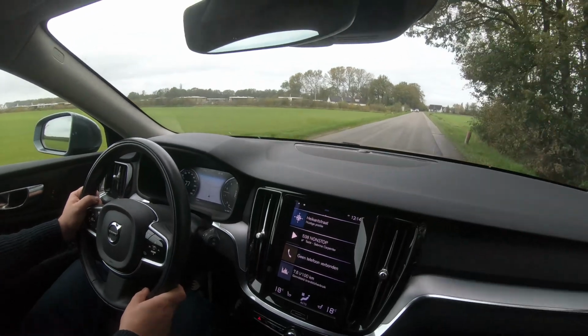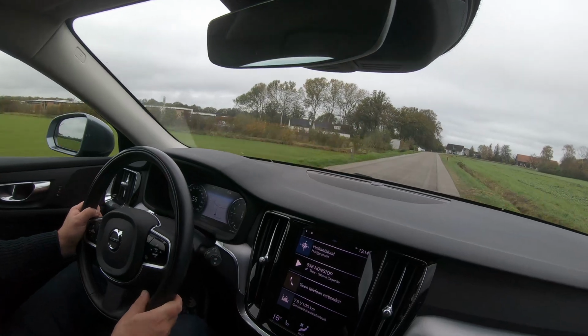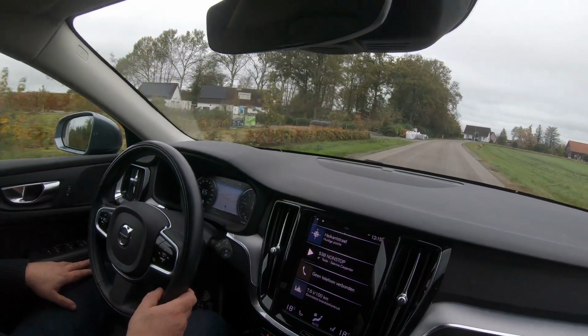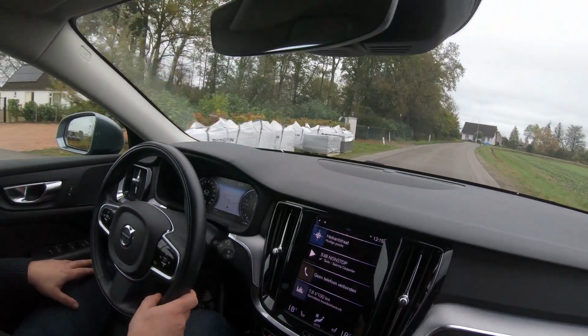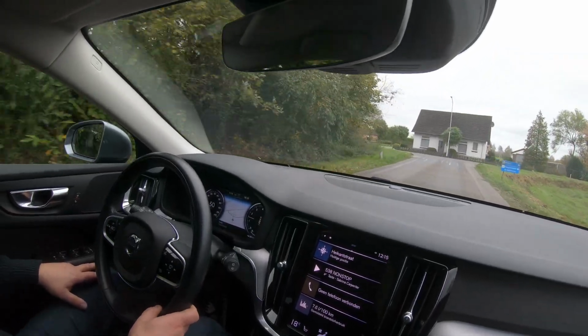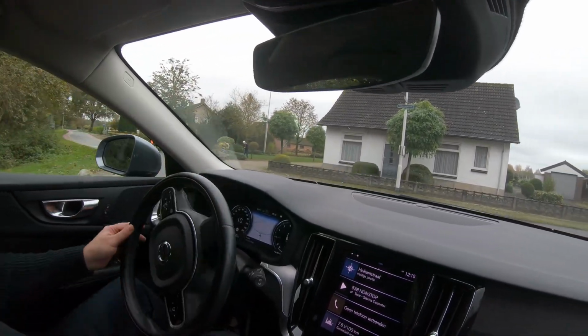Last point to make, it's quite a big car. If you're used to driving a hatchback, for instance, you have to get used to the size of the car, and the car is quite big, so you really have to learn how to drive it. When you park it somewhere, of course it has a parking assistant and everything on top of it, so that makes it easier, but then again, it's quite a big car.